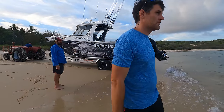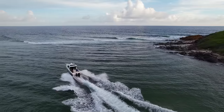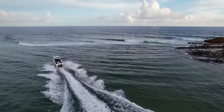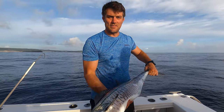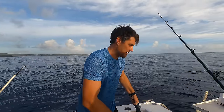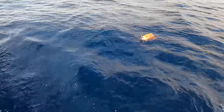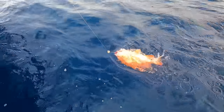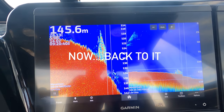1963 Massey. We're in, boys! Good start. Thanks, Skip. It is red. First fish in the boat is a red emperor. Straight off the back of that.